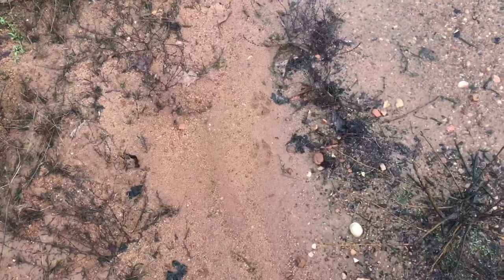So I've seen a boatload of sign so far. I can't wait to put some traps in the ground, but it will not be today. Absolutely not. It is pouring right now and I'm getting soaked, but this is some sign I'm talking about right here. See what I'm talking about? Coyote tracks. Let me walk up here, see if I see a few more real quick.